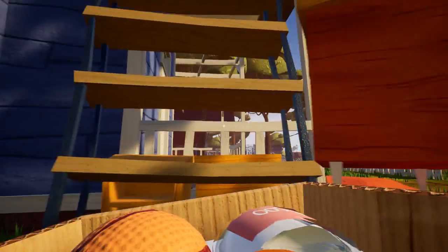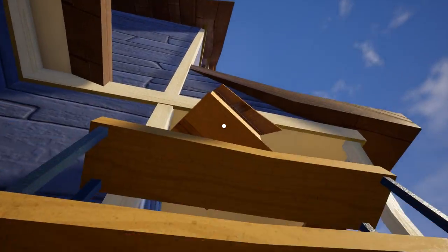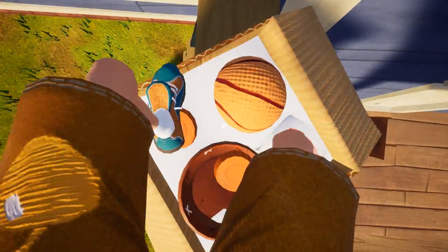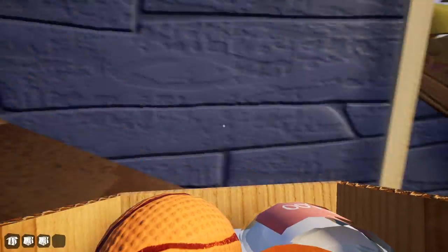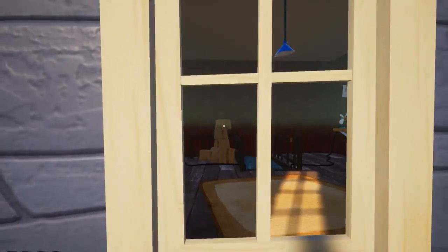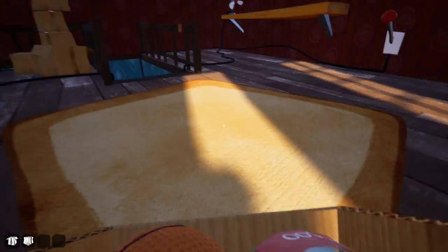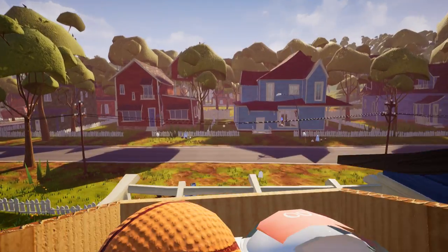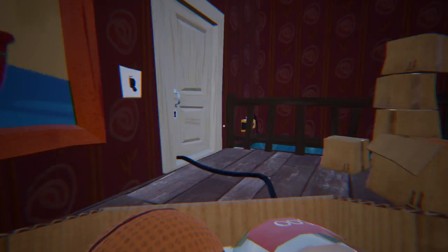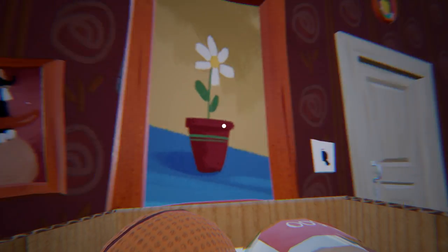And why can't I get up here? Why can't I get up here? There we go. Okay, let's try now. So, the neighbor doesn't know how to get up to his own house. The neighbor is kind of dumb. No offense, but he is.